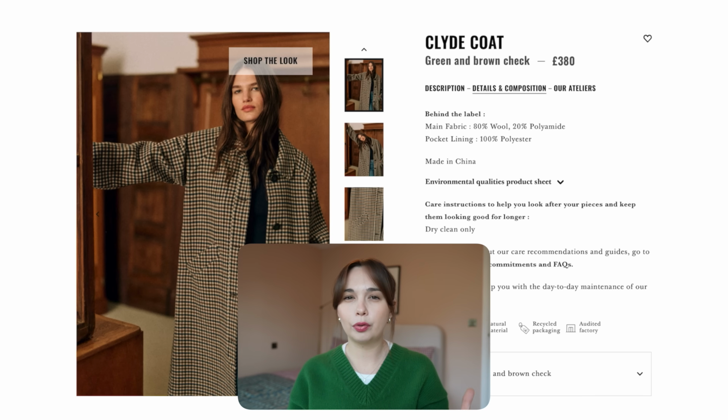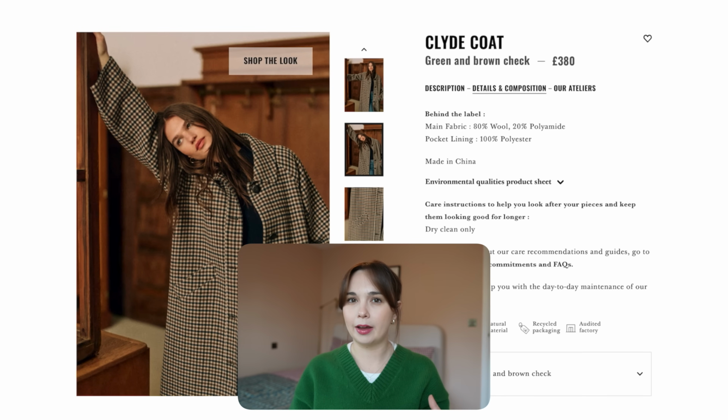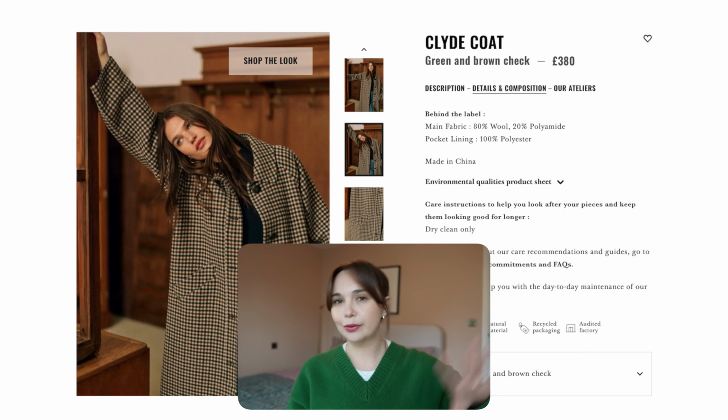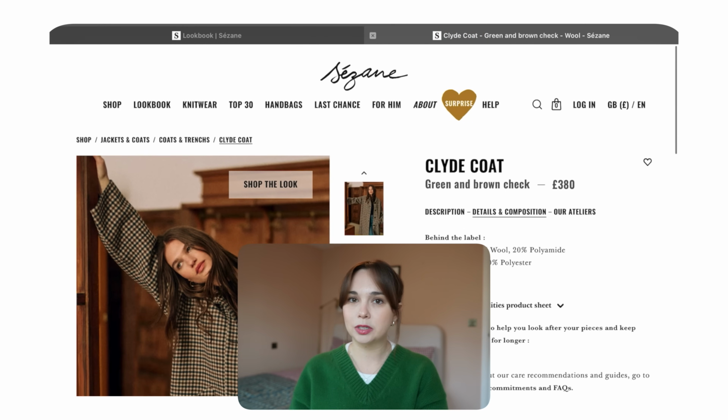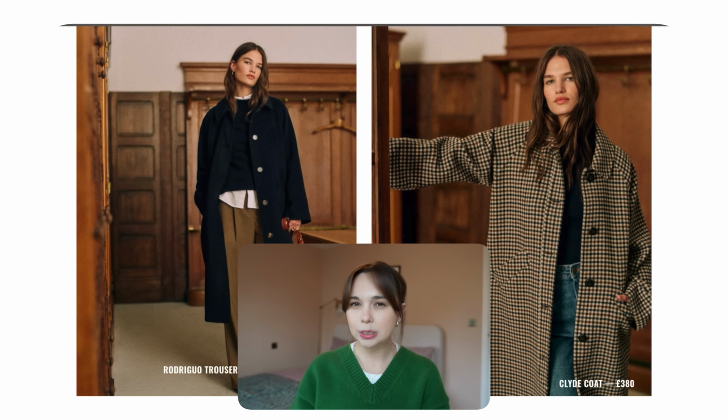And I think we all thought this was going to be a checked Clyde, as in the trench version, but it's obviously a wool version. So yeah, I do like it. I think this one is the most tempting for me, but again, I don't think at this price point I would be willing to buy something that is still 20% polyamide.